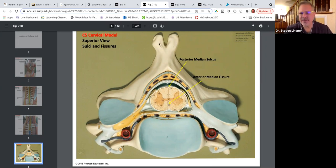Once you see the bifid spinous process and you see the vertebral bodies, then we know that if we were to divide the spinal cord in half, anything on this half is posterior, and anything on this half is anterior or ventral. That will help us identify some of the structures.